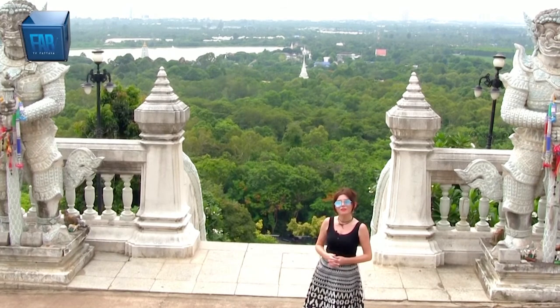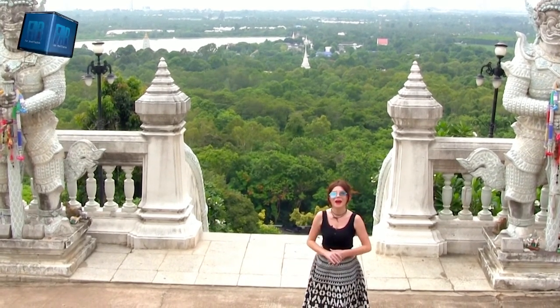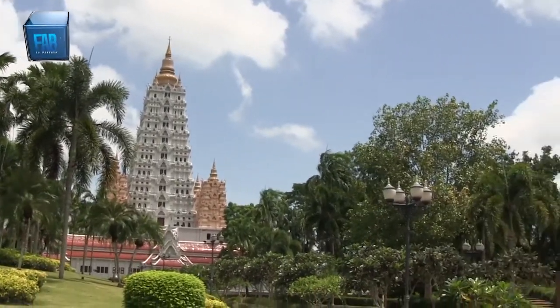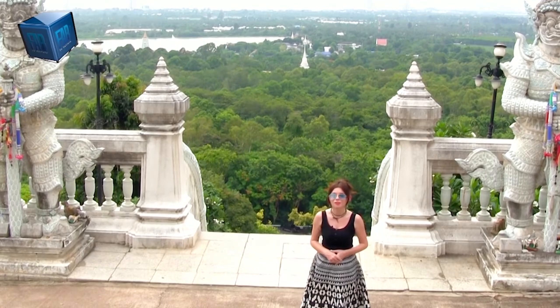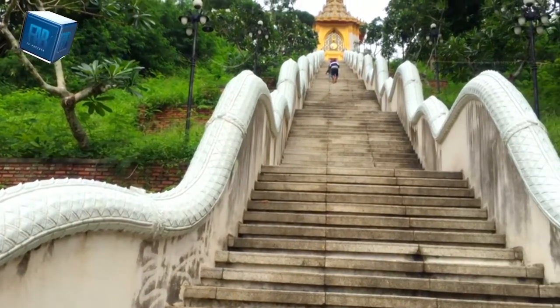Today I am about a 15 kilometre drive south of Pattaya City. I am here at the beautiful Wat Yan. It's a complex of all different temples, all different architectural styles. It really is a wonderful place to bring your family for the day out.